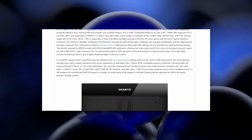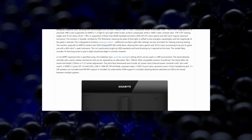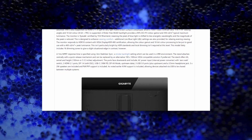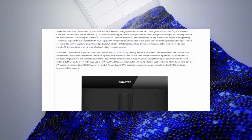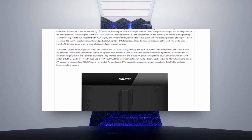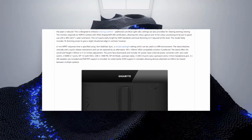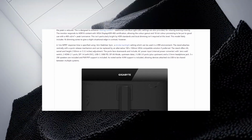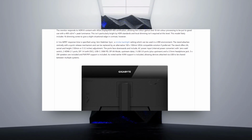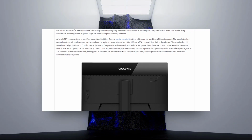A 144Hz refresh rate is supported alongside Adaptive Sync, allowing VRR technologies such as AMD FreeSync and G-Sync compatible mode to be used. A 48 to 144Hz VRR range plus LFC is assumed. VRR is also supported via HDMI 2.1. A light to very light matte screen surface is employed, whilst a 1000:1 static contrast ratio, 178 by 178 degree viewing angles, and 10-bit color (8-bit plus FRC) is supported.